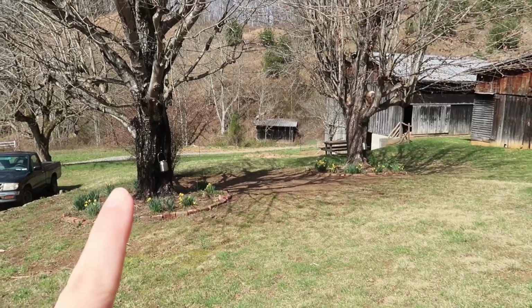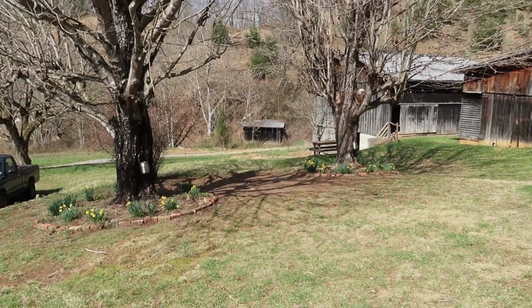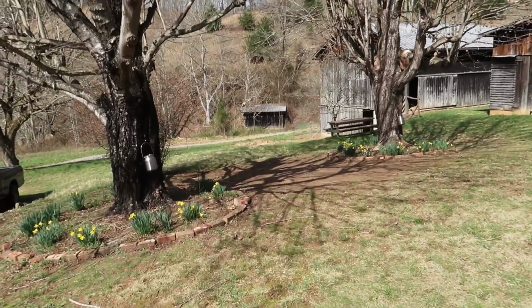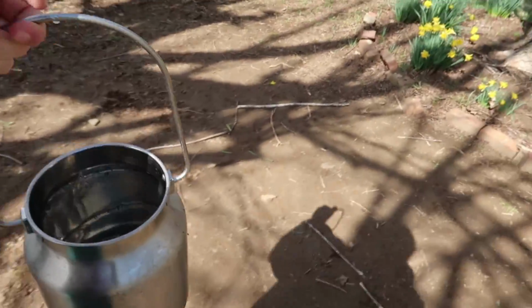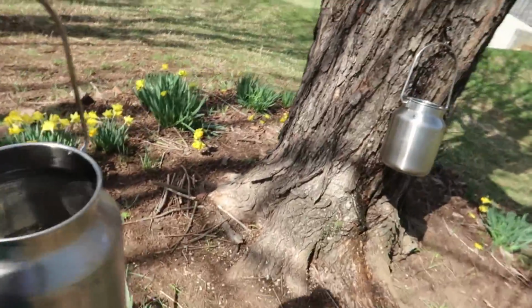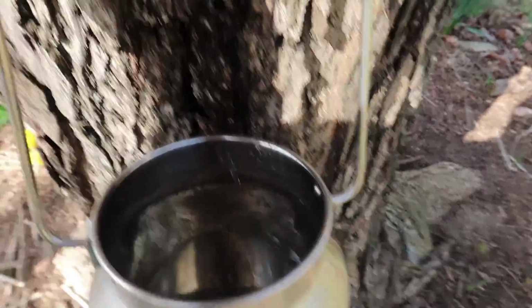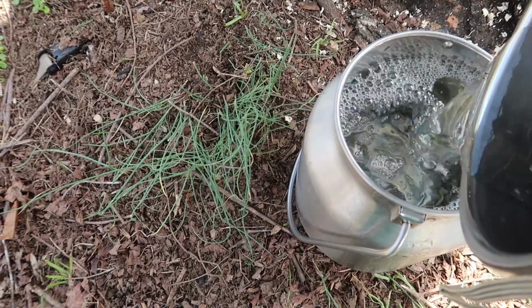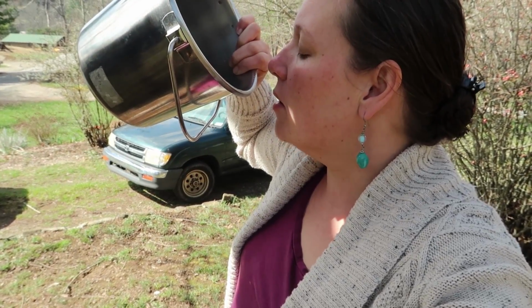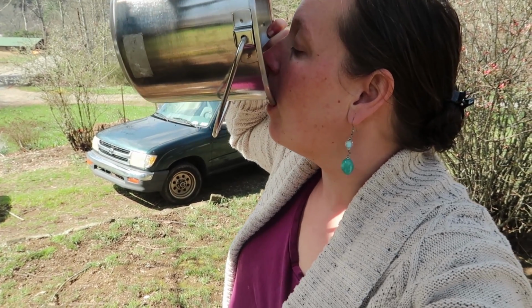These are our two main trees that we've tapped, and they are going strong right now. Actually, we may even want to go ahead and dump them real quick. I think I'm going to do that. We got this one and this one. And I'm just going to drink the little bit that's left in here because it's amazing. Oh, wow, that is so good.